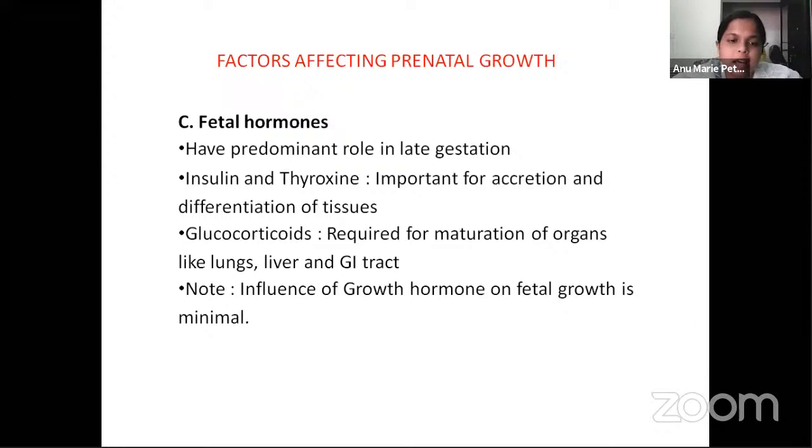Because of surfactant deficiency, in preterms, when they are born, there is not much surfactant, because of which they will have severe respiratory distress. And the practical application of the fact that steroids are required, whenever there is a preterm delivery, the mothers are given steroids to induce or to accelerate the lung maturity in the preterm baby before he or she is born.